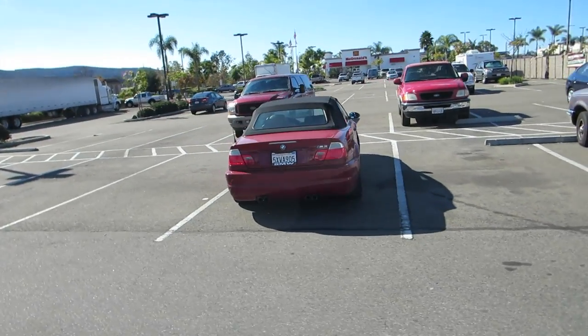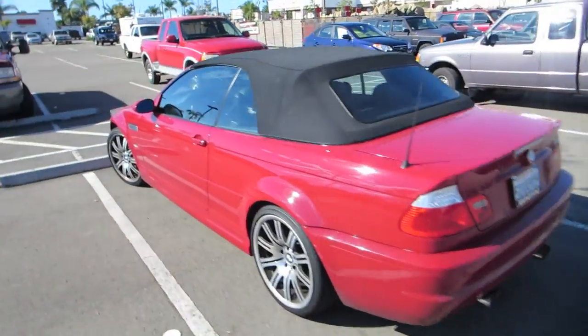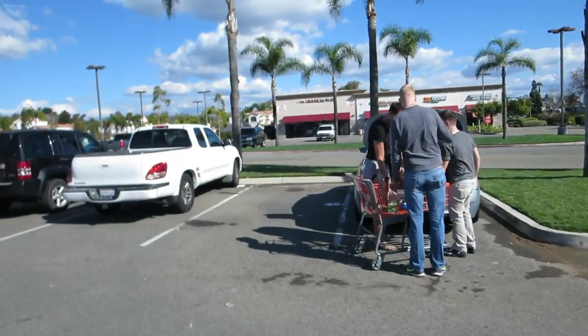We got an E46 M3. Let's see if it's a manual or not. I always gotta do that. No, damn, it's an SMG. Cool nonetheless. And then an E60 M5.